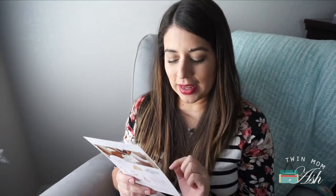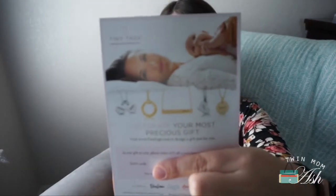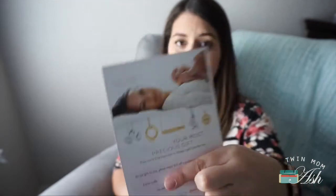And they included $25 off a purchase of $100 or more at Tiny Tags. I've seen this on Instagram, and I was actually on this site this past week checking out the little bar ones to see if I can get one with my 3 kids' names. I think that's really cute.